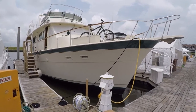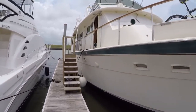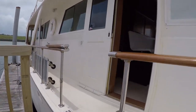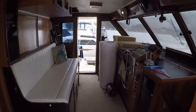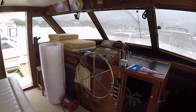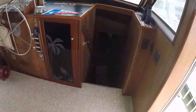Wanted to run a video of the most current and updated pieces, parts, projects on Aquamarine. So coming aboard, obviously, we're gonna go right into the pilot house, which again, a couple of projects visual with the seating for upstairs and fan for, just did the carpets.